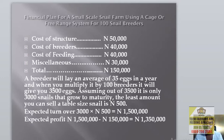The cost of feeding the 100 is 40,000 naira. Miscellaneous is 30,000 naira, which brings the total to 160,000 naira, not 150,000, 160,000 naira. A breeder will lay an average of 35 eggs in a year, and when you multiply it by 100 breeders, it will give you 3,500 eggs.